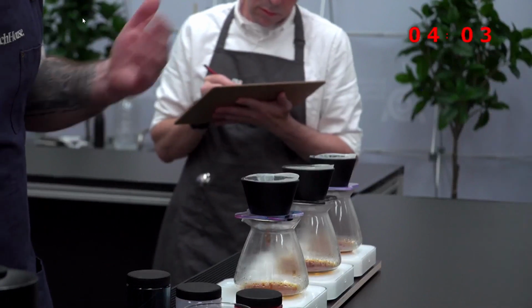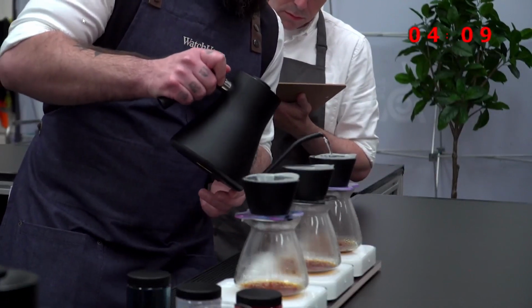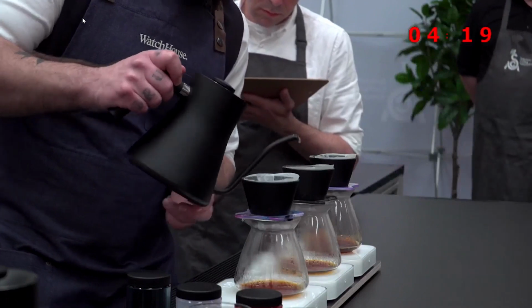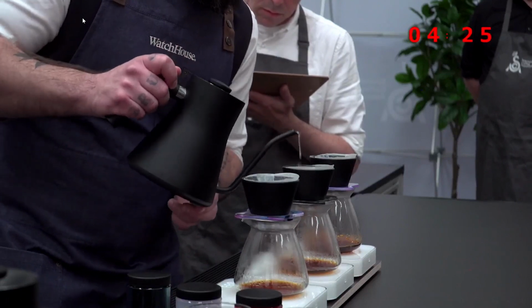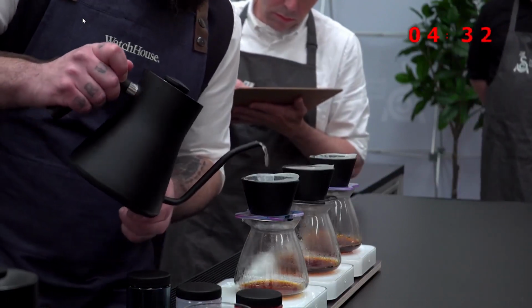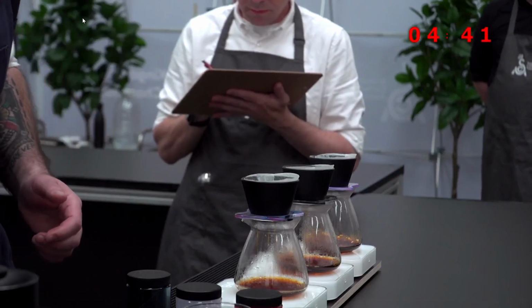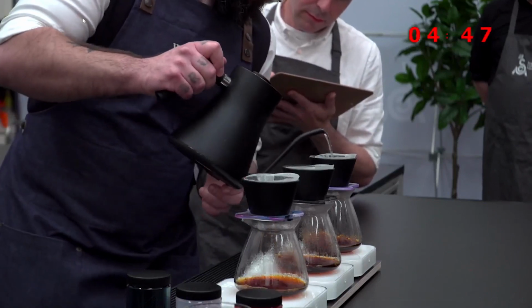And you will start with the aroma, and you will experience notes of strawberries, papaya, fresh mint, and brown sugar. When the cup is hot, you will experience flavors of fresh strawberries, papaya, and brown sugar syrup.